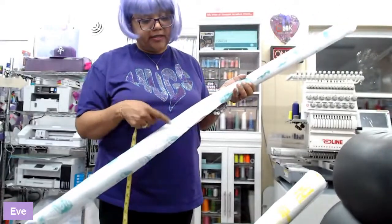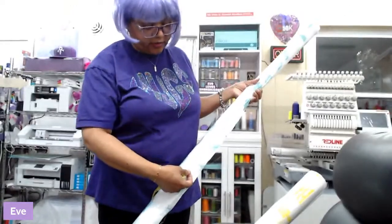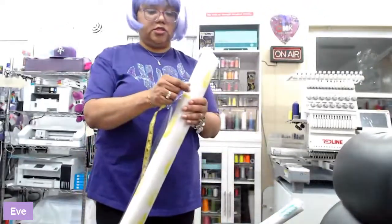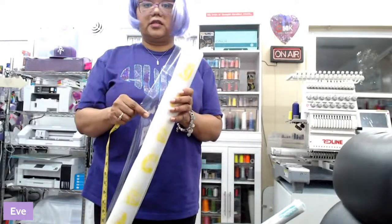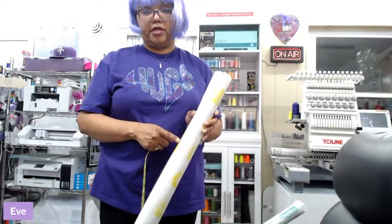The reason why I did not choose this one, even though I know it will work, is because when I look at the surface of it, it has a little bit of a wrinkle texture to it, probably because of how thin it is, whereas this one has no wrinkle at all. It's very solid and straight and clear. So this is the one that I used tonight with our key fobs.